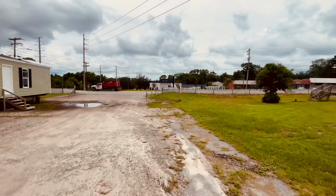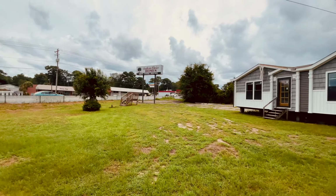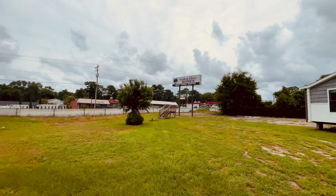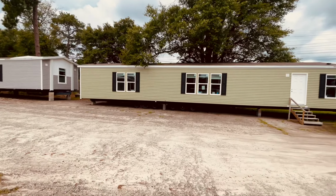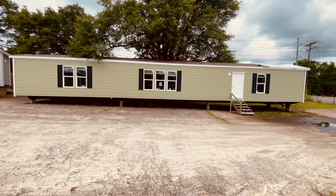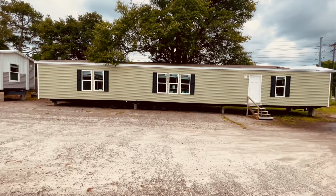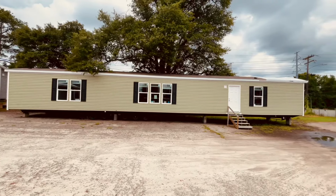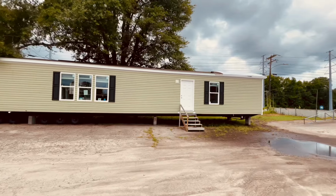Again, guys, we are out here in Columbia, South Carolina. This is Southern Choice Homes, all right? They got new, used, and repo houses. So I'm pretty sure that you may be able to get a nice discount on these homes, all right? Just understand, like when you buy something used, just understand what comes along with being used, all right? So another nice looking home.